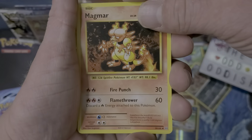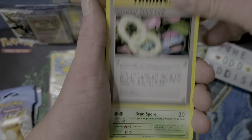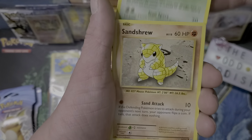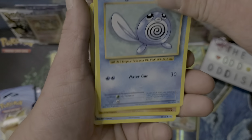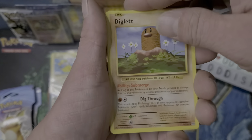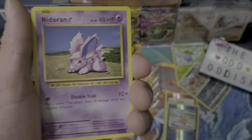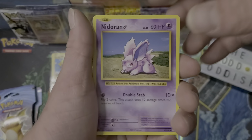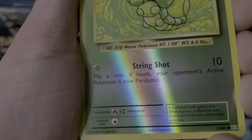Flip it around. Ooh, Magmar, original OG baby. Venusaur Spirit Link. Metapod. Sandshrew. Poliwag. Gosh, is this set just so nostalgic? I love it. I almost do have this whole master set too. Maybe I'll have to show you guys my Evolutions master set sometimes. I'd like to show you guys some of my collections here.